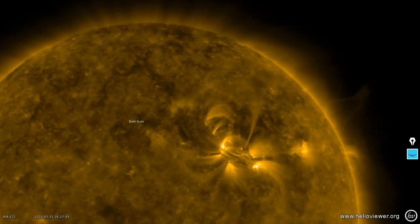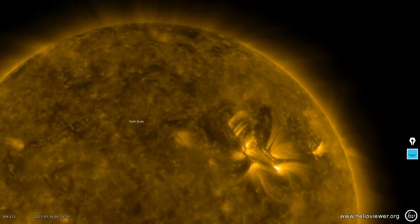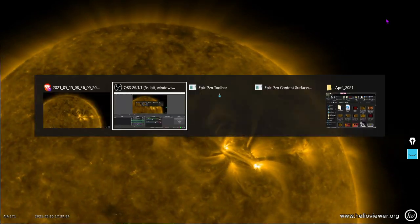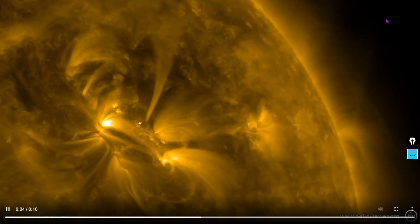And last but not least, here are some more images of the closest star. Here's the northwestern corner. Some great filamentary activity visible there. And here's a close-up of Sunspot 2822.